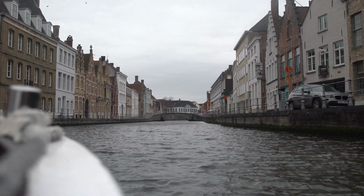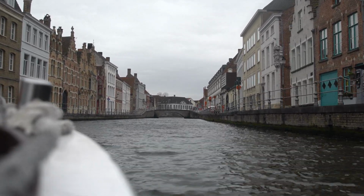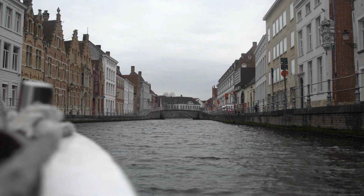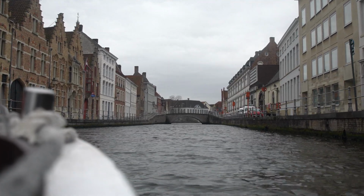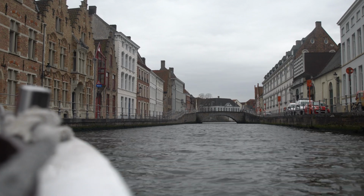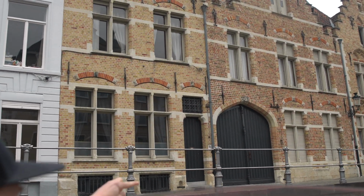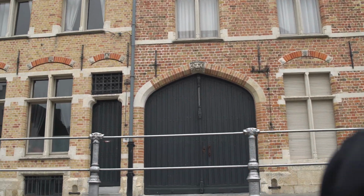Here on the left hand side we have some typical houses. We call them step gables. You can see it on top. You can also find them in the other Low Countries, such as the north of France and the Netherlands. Sometimes downstairs of the houses, on the side of the doors, you can see the holes with the black metal things. It was to clean your shoes. So we have one over here, another one over there.